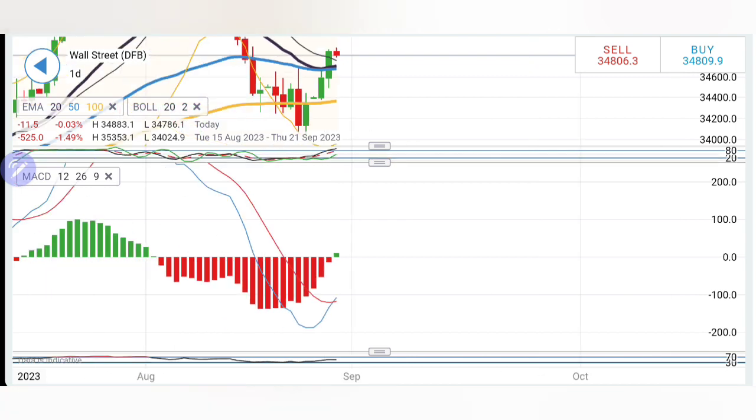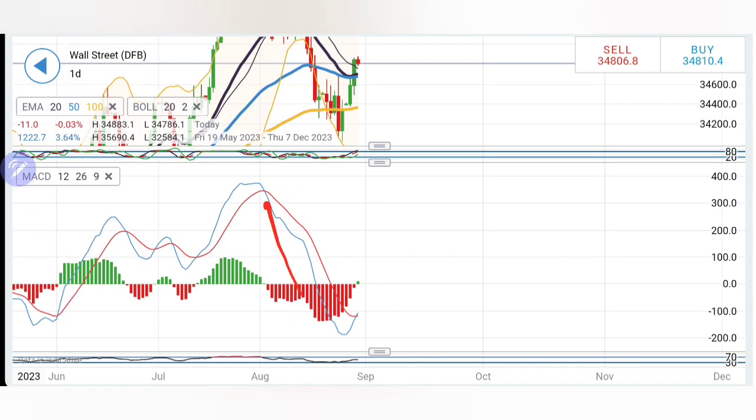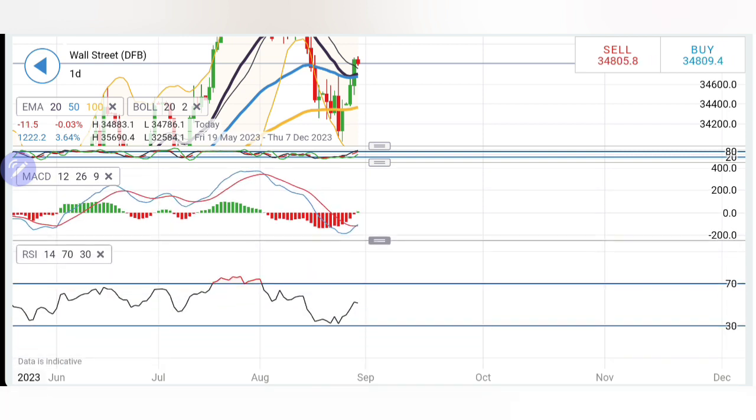This is the first greener candle here. See, after this sharp drop, it can continue for a couple more green candles here. As long as 34,400 levels are respected, we should not be treating Dow Jones as bearish. It can recover strongly, if not today, possibly tomorrow. For the day, 34,500, 600, in fact 400 are great supports here.